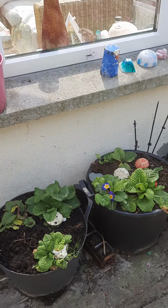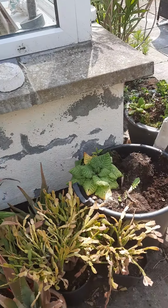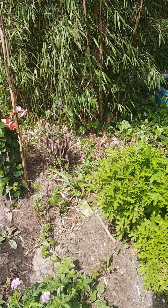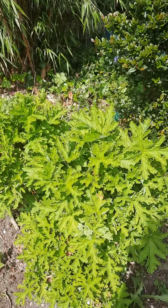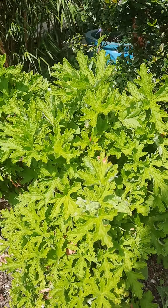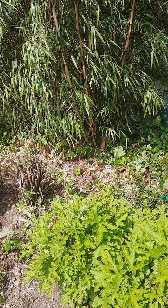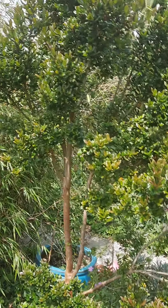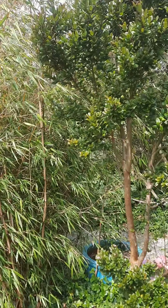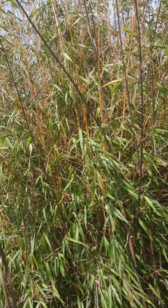This is where everything is shoved that probably was in the conservatory all winter. Okay, now I've tidied up this area a good bit. This is a fabulous scented geranium. It gets very insignificant little flowers. Last year it was so big I had to cut it down. And this is a myrtle tree that somebody gave me, and it's doing very well. A little bit lopsided because all the bamboos were crowding it out behind.